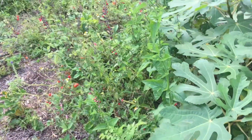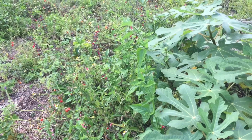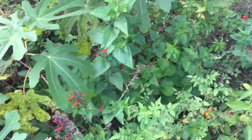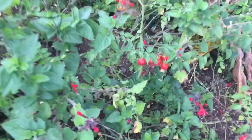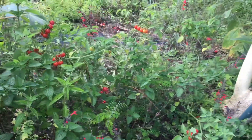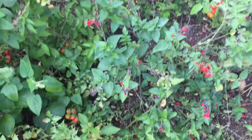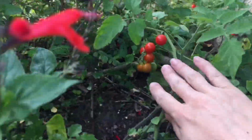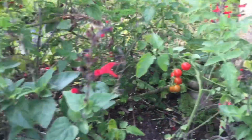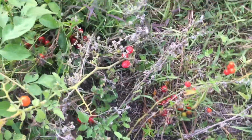The ones out in the grass are just growing in the sand and the native Florida soil and in among the weeds. So I have tons of tomatoes, way more than I could ever use. And I haven't done anything to these. I haven't fertilized them. I've done nothing, and these are just growing wild out here. I mean, this bed has good compost in it, so the soil is pretty fertile in this spot. But some of them, like I said, are out there just growing among the weeds in the sand.